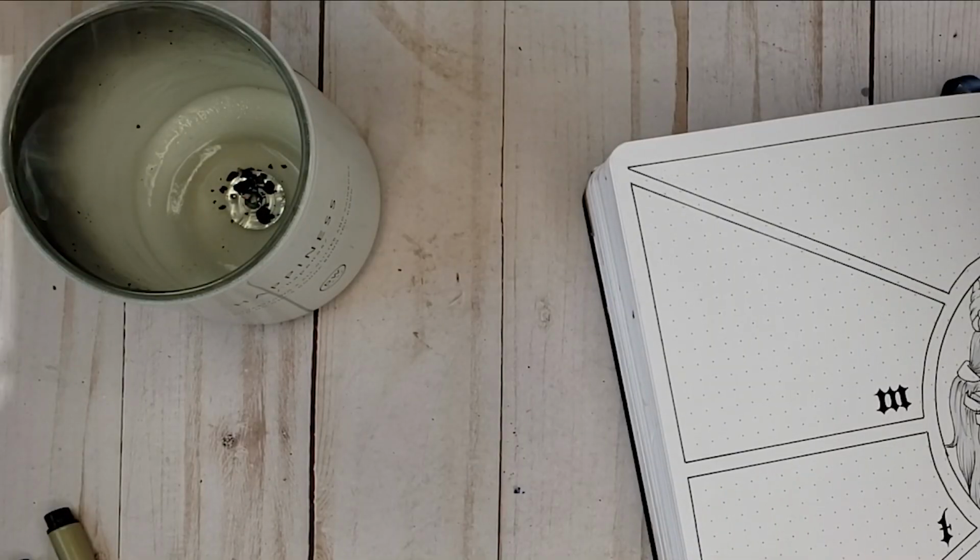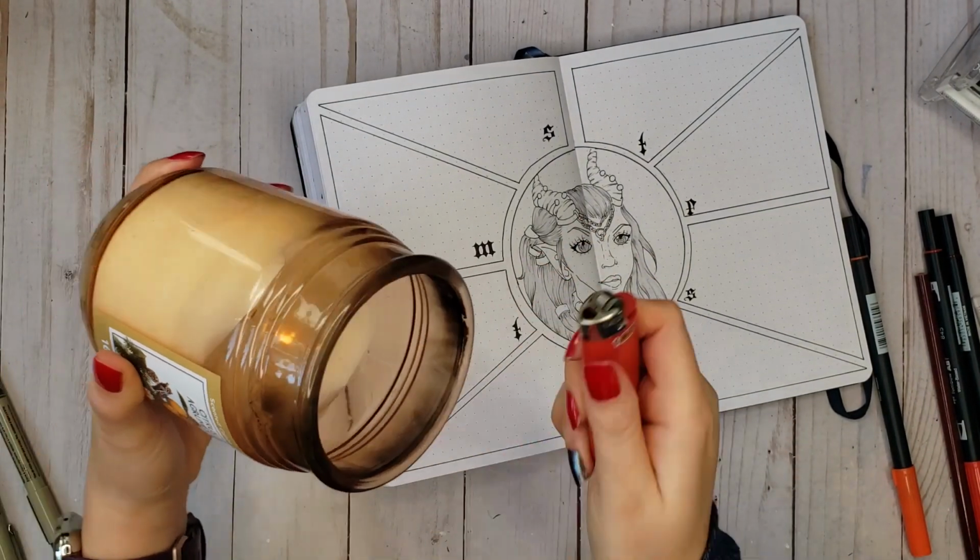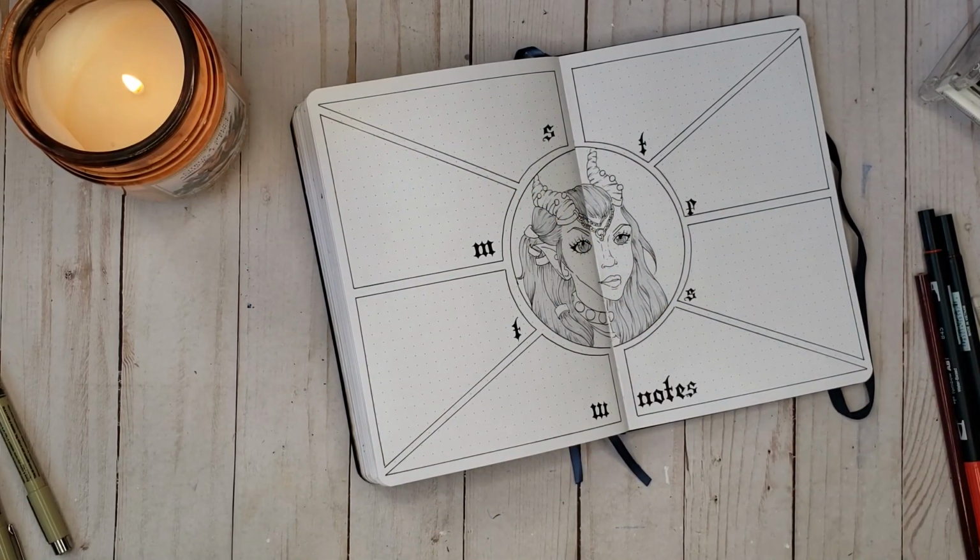My candle, sadly at this time, kicked the bucket, so I had to light another one. It's become a ritual of mine to always light a candle during my playing with me, so I was not about to break that tradition now.